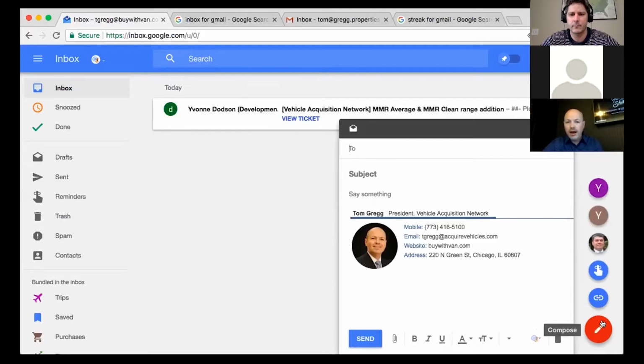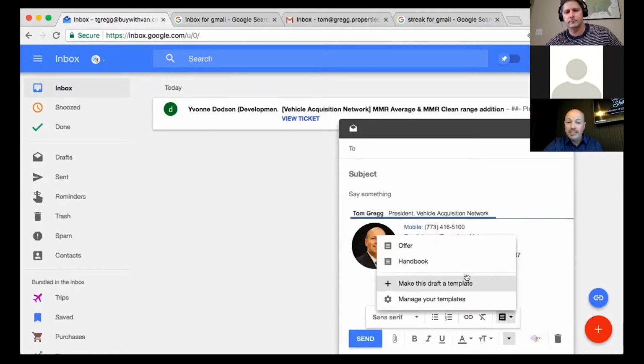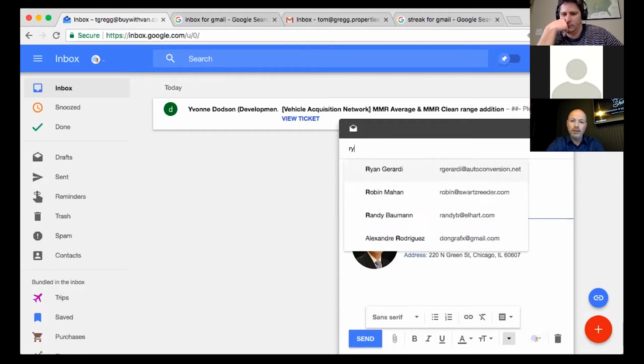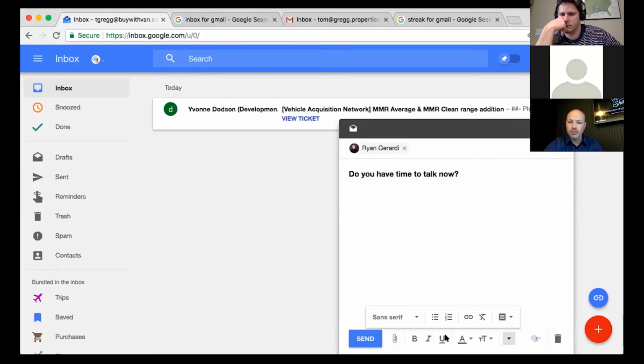The function of Inbox is very similar to Gmail and just has a couple of additional items when you compose an email. The one that is applicable to the conversation of templates is this black icon, what looks like a page, and it's templates. So for me to deploy a template is just simply to send it an email. Ryan, I'll send you one here. Do you have time to talk now? Question mark. I'll delete my signature.